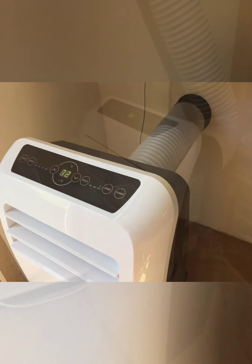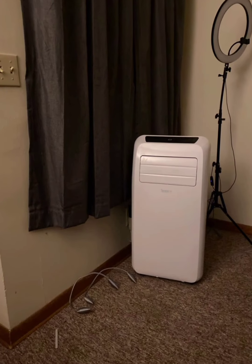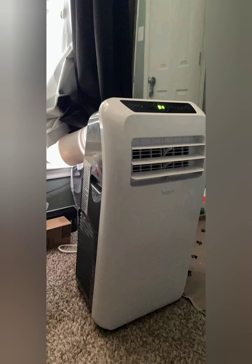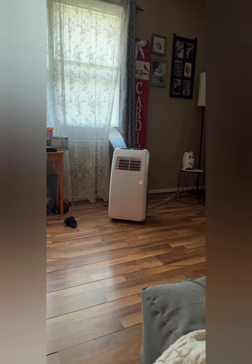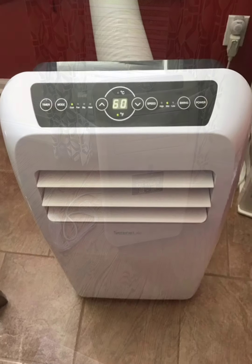Benefits. Convenient and flexible, the portable design and multiple modes make it a versatile choice for various cooling needs. Space saving, combines cooling and dehumidifying functions in one compact unit. User-friendly, simple controls and remote operation enhance ease of use.